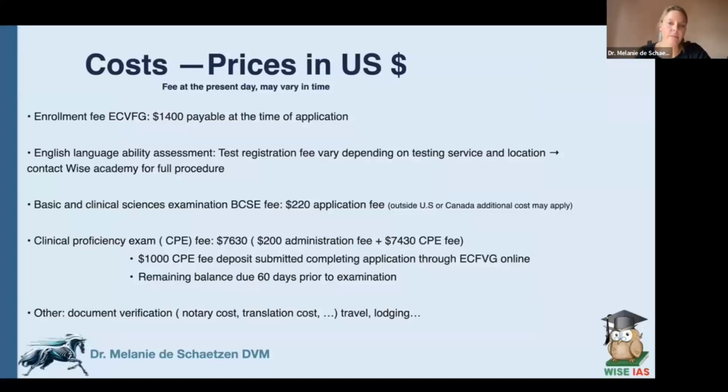I've made these 2 slides just to talk a little bit more about the cost, just so that people can get an idea of how much the ECFVG certification will cost. So the first enrollment fee for step 1 is $1,400, and it's payable at the time of application.